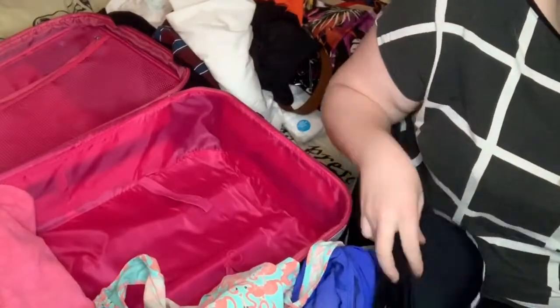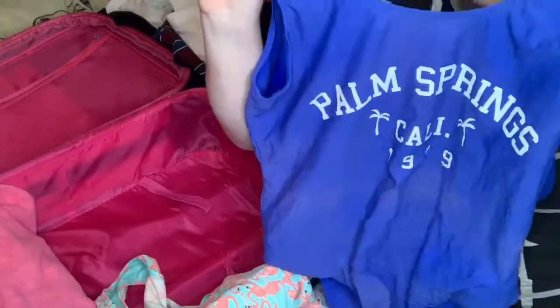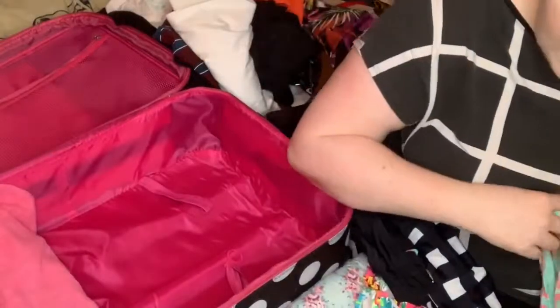So I'm starting off with swimwear. I have these two from my last holiday. They're just from Primark. I'm not sure if they do them anymore. It's the blue Palm Springs one and the flamingo one, which are pretty cute. They're quite low cut at the back though, which is a little bit annoying, but it'll do.